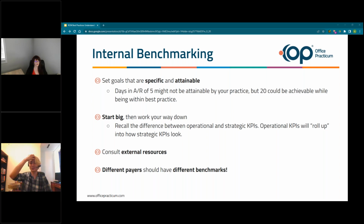Thirdly, consult external resources. The best way to minimize that bias is to talk to peers and consult professional resources around healthcare and pediatrics. See if you can tap into aggregate sources of data that exist for pediatric practices in order to get a sense of where healthy operations sit on average, especially for those strategic KPIs. And then lastly, different payers should probably have different benchmarks. You can't necessarily expect every payer to operate exactly the same way, and you should account for that when setting your internal benchmarks.